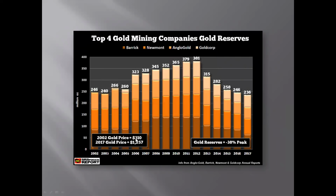In 2002, the gold price was $310, and these top four gold miners had 246 million ounces of gold reserves. It peaked in 2012 at 381. And now in 2017, it's dropped to 236, but the gold price is four times higher. You would think a higher gold price, they would have higher reserves. But the problem is there just aren't a lot of good reserves left. And I believe we are in peak gold production. And we're likely going to see gold production decline significantly, even if the gold price increases, because of the problem with oil production and energy.